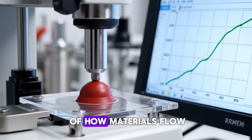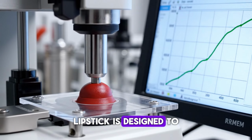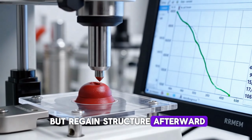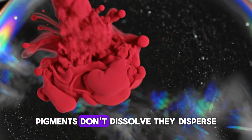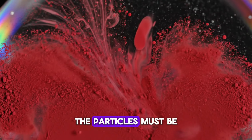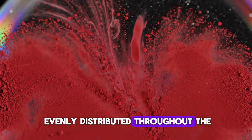Rheology is the science of how materials flow. Lipstick is designed to deform under pressure, meaning it spreads easily but regains structure afterward. Pigments don't dissolve, they disperse. To prevent streaks or patches, the particles must be evenly distributed throughout the base.